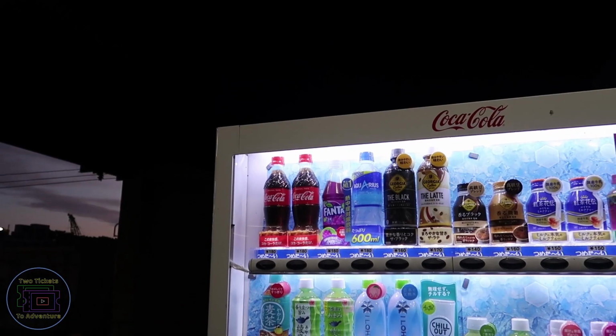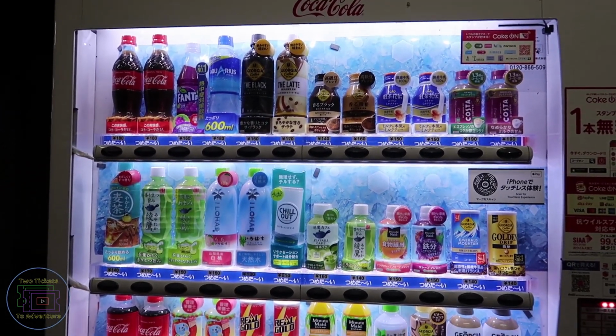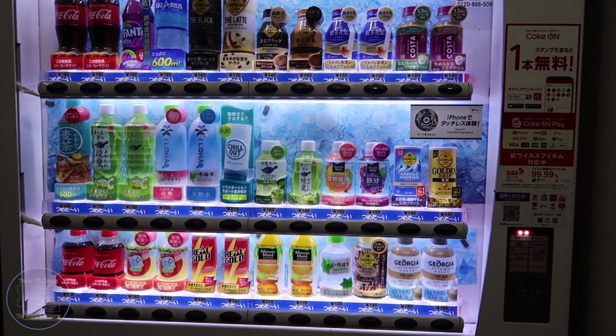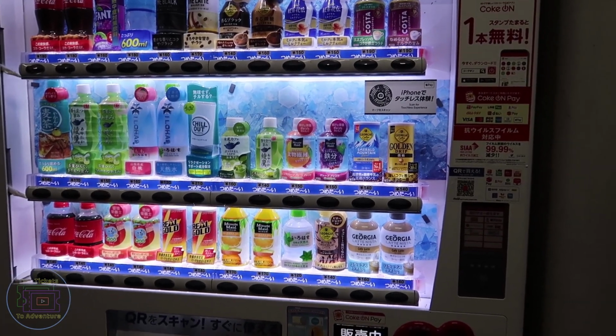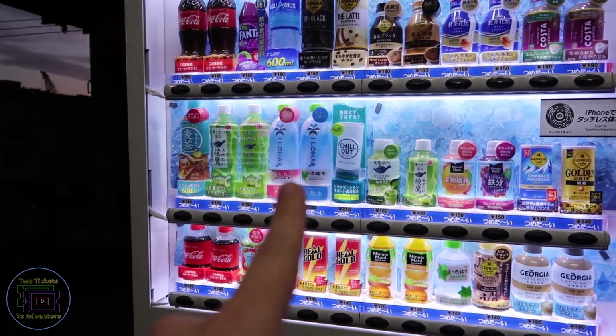So fun. Now we were going to hit up the Family Mart, but they don't open till 6, and I wanted to make sure we didn't miss the train, so we are going to use a vending machine. Not our first time, it's actually going to be our 3rd time because I used it this morning for some water. But yeah, we're going to pick up some water right here.